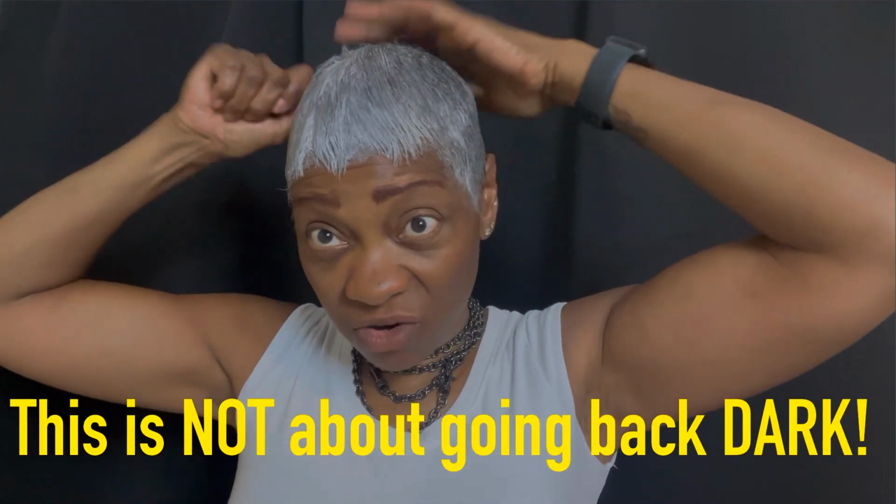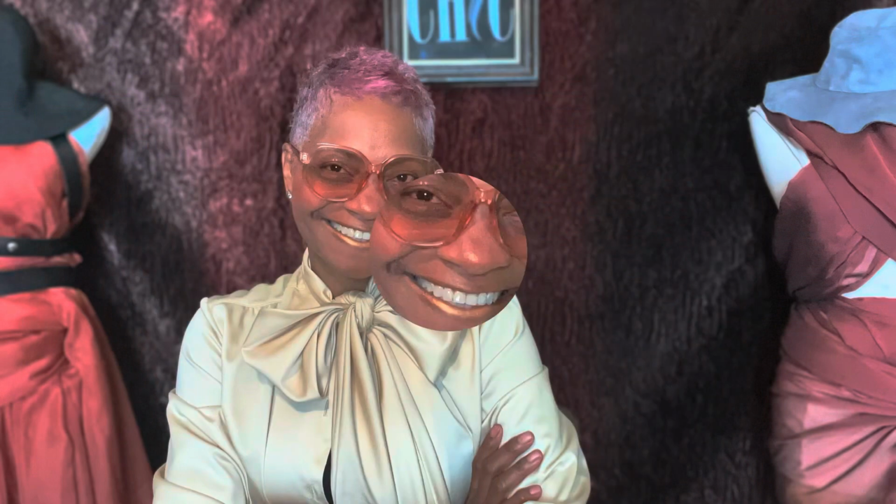Just love a slight change, because I definitely would never go back to coloring my hair again. And I'm not recommending that you color your hair again. Embracing our natural hair is a beautiful thing, but sometimes we want to switch it up with a little extra excitement.